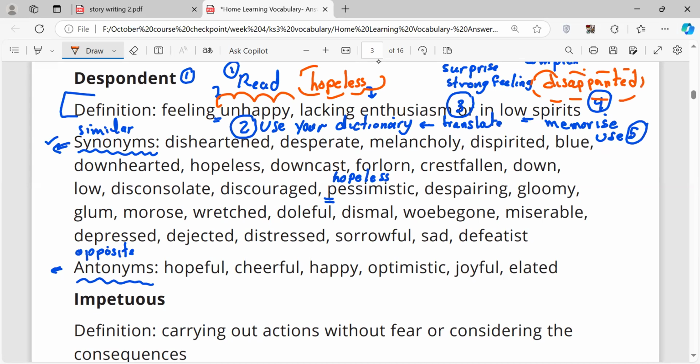So as long as the meaning is hopeless, the antonym will be the opposite meaning, hopeful. If he is disappointed, the opposite is cheerful and happy. If he is hopeless, so he is optimistic, which means hopeful. If he is joyful or elated, elated means overjoyed and very happy. This list is clear, inshallah. How to study the list at home?